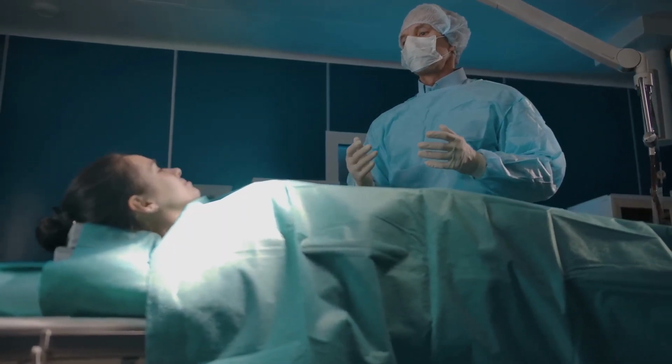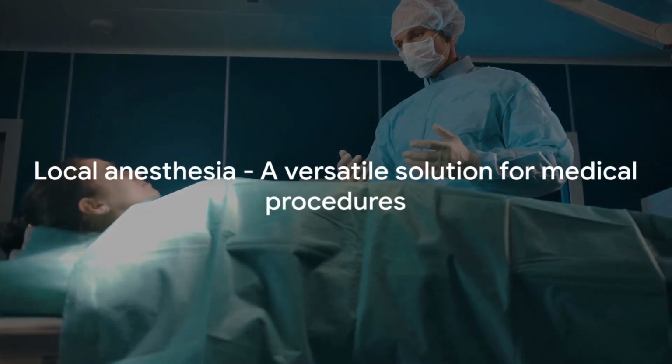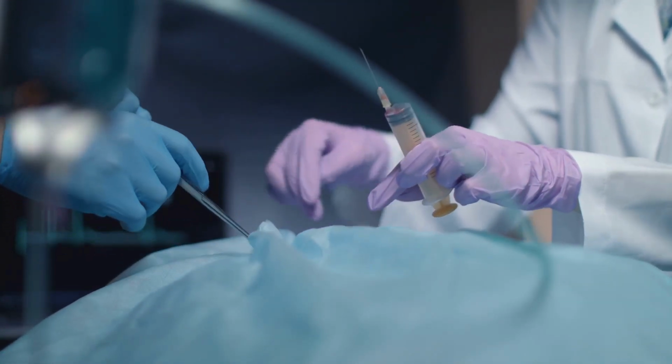These are just a few examples of how local anesthetics are used in the medical field. It's safe to say, our superhero is quite versatile. In the next scene, we'll delve deeper into the different types of local anesthetics.